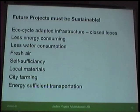So future projects must be sustainable. Eco-cycle adaptive infrastructure, and this is very, very important all over the world, both in our high-tech countries where we are just flushing out everything, our rest products with drinking water. Less energy consuming, less water consumption, fresh air. It's very important, especially for the schools that we need to have fresh air, otherwise the children are sleeping at the end of the day. We try to make projects self-sufficient in many ways. We are using local materials, and now we are introducing also city farming, and this is very important to have a possibility to produce our food close to the place where we are eating it. And this is a project we are working with now. And then energy sufficient transportation.